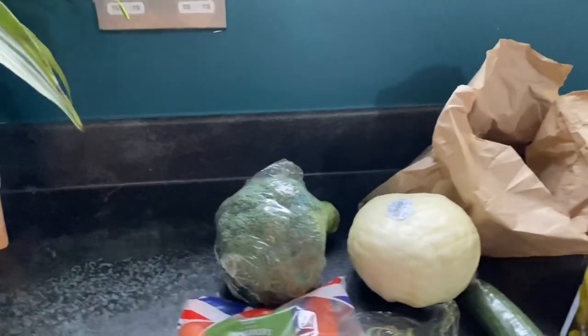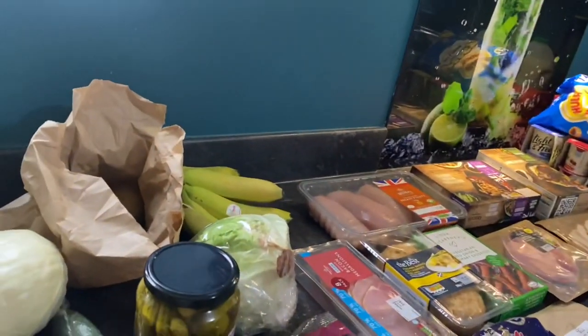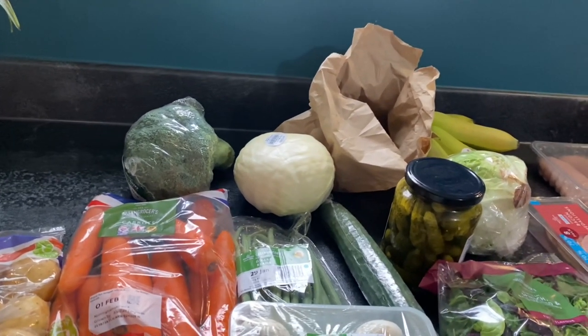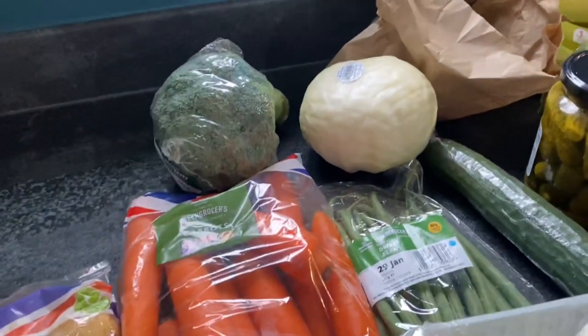It came to £94, which I think is outrageous. But yeah, there we go. Let's see what I got. So here's just a quick pan over of everything I've picked up today. It's £94, which considering I've bought no cleaning products and not really that much fruit or veg, I just think it's shocking. I'm just questioning whether that's the right price. That seems really expensive. Anyway, food is getting so dear.